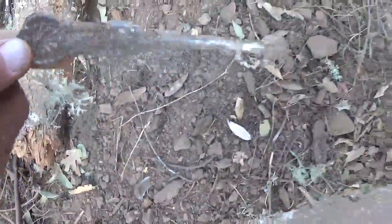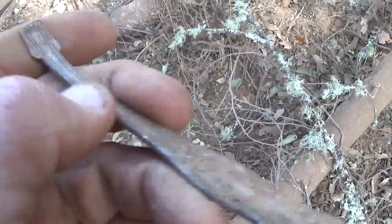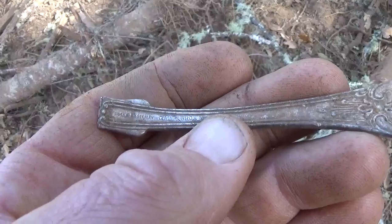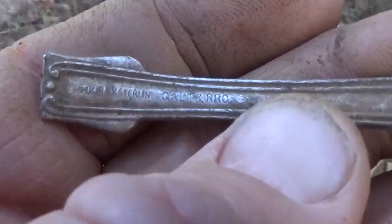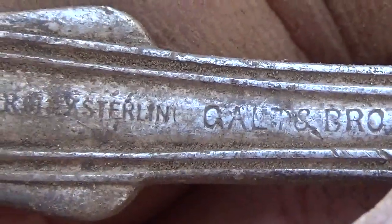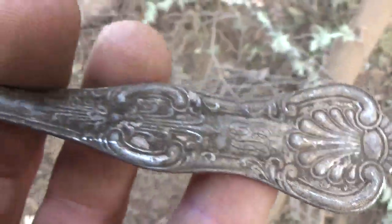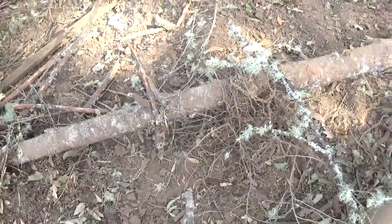But I am seeing garbage here and debris. Oh, is that? I'm telling you. Sterling silver ring, galactic, bro. See that? Sterling silver spoon, engraved, laying there right on the surface looking back at us. That's pretty crazy.